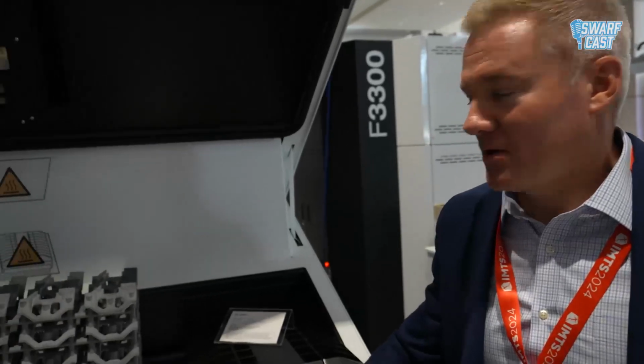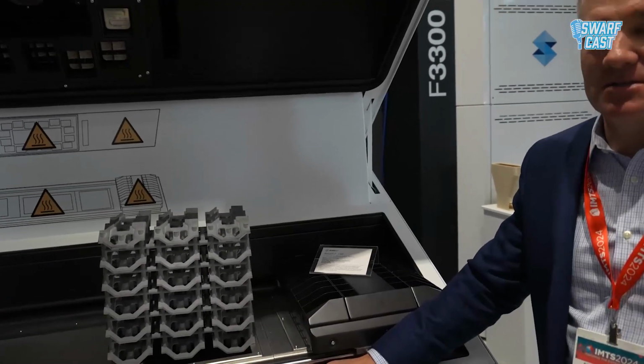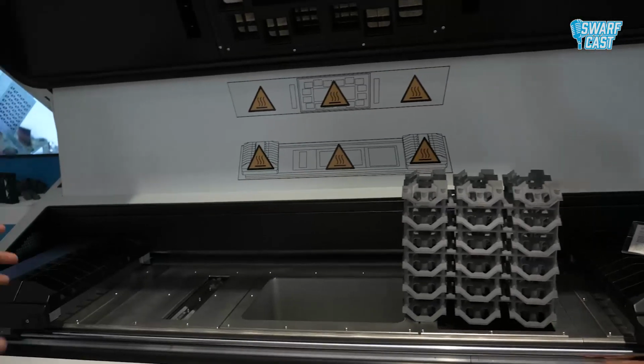You can do 100 different parts. Anything you want to do. It doesn't have to be the same part. You can print any part. You can pack and densify any type of parts you want into a build area.